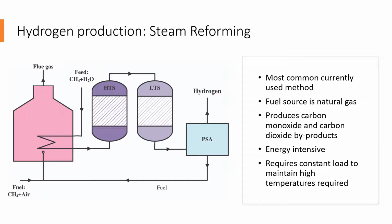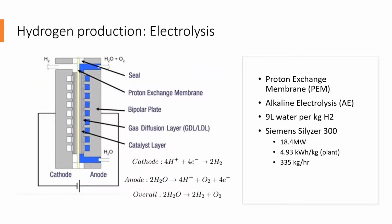Hydrogen is also used in industrial processes, such as ammonia synthesis for fertilizers. This hydrogen is currently produced by a process known as steam reforming, where steam under high temperature and pressure is reacted with a hydrocarbon, most commonly methane, to separate the hydrogen from the carbon atoms. The leftover carbon then joins with oxygen to produce carbon monoxide and carbon dioxide, which are both harmful to the environment. A more environmentally friendly method of hydrogen production is electrolysis.